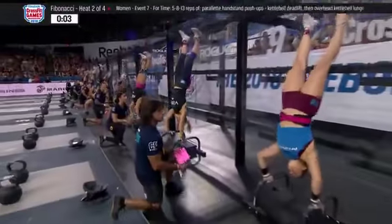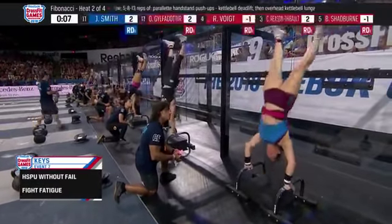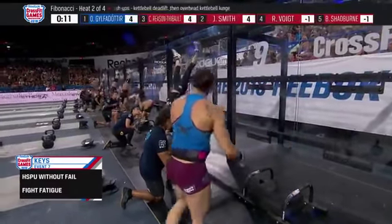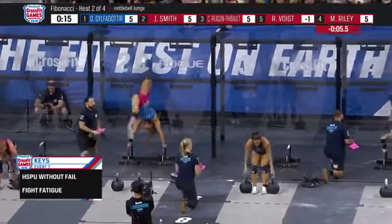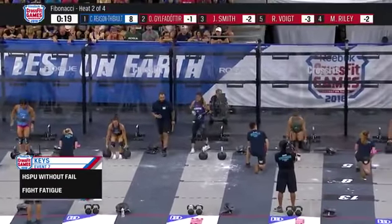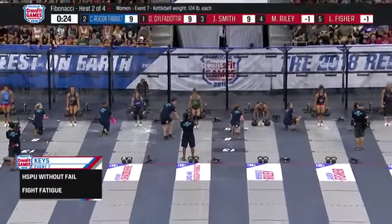Chasing the time of 4 minutes, 47.08 seconds set by Camilla Solomonson-Hellman. One heat to go. How can these athletes get there? The keys to the event, Brandon, we've got to avoid failure on the handstand push-ups. You can't allow yourself to get to the failure point because the refresh time is too long. And then once you get to the overhead walking lunges, it's only 89 feet. You just need to suck it up and fight the fatigue.